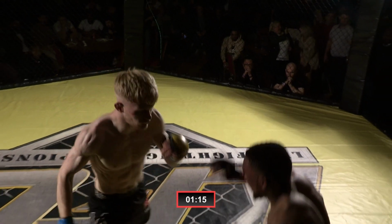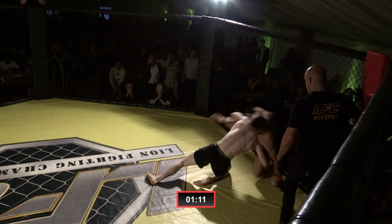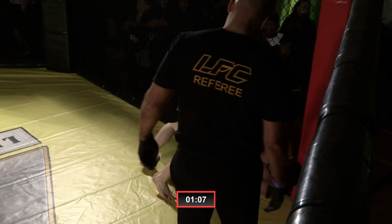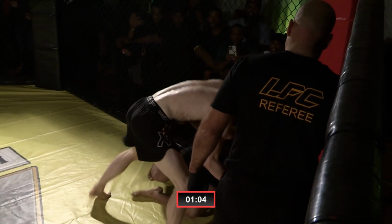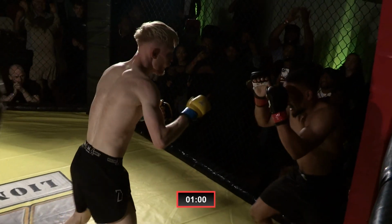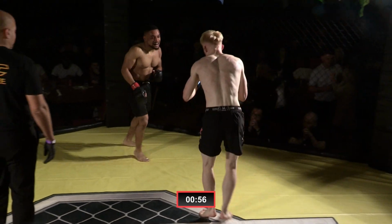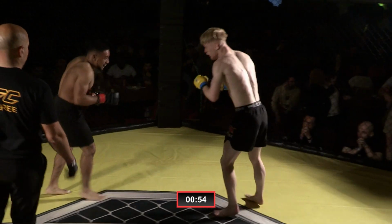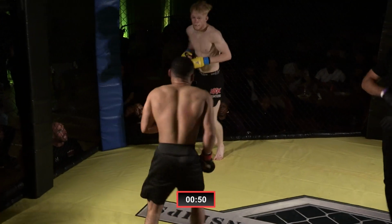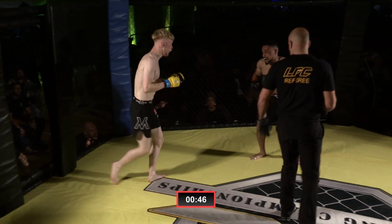But Ethan there again takes the balance with the legs, does so again. More versatility, now goes for the double leg. And Marshall looks to push him away once more and get back to his feet. So resilient. But Ethan throws the right. And the right leg comes through. Marshall throws the right hand. Looks for the left again, lands it to the jaw.